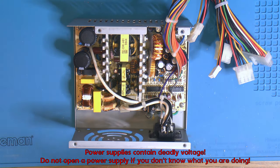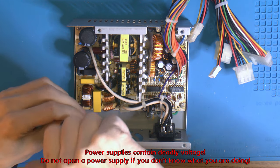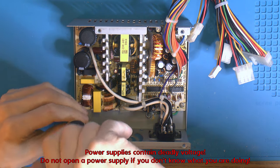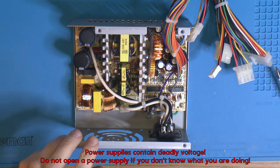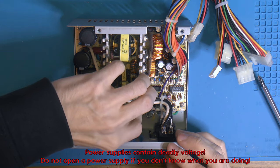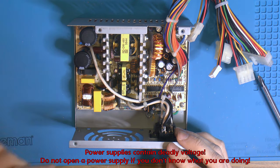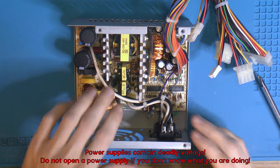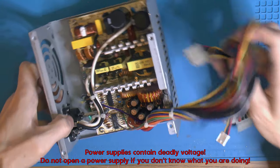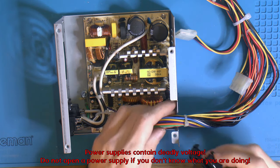So I have checked all the orientation of all the caps. I made some measurements looking for shorts, and found no shorts. So far so good. And we need to put this one in so we don't forget. That should be that. And we can put this one in. So let's put this one in here.